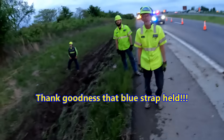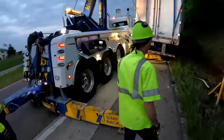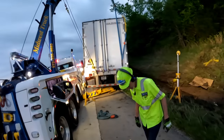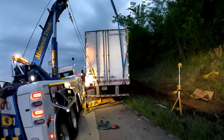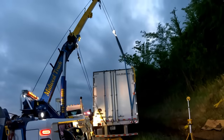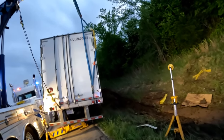All right, we're gonna have to get another line on the front. We're probably gonna have to wrap the front. Wrap the nose with another strap. I'm gonna have to hold, and Kenny, you're gonna have to pull. I'm gonna have to hold what I got, or we're going back over. I need that other line down here. Hurry, guys.